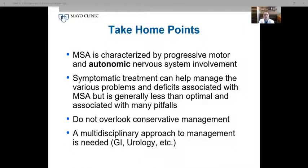Finally, I would like to conclude with some take-home points. Multiple system atrophy is characterized by progressive motor and, very importantly, autonomic nervous system involvement. Symptomatic treatment of autonomic failure in multiple system atrophy can help manage the various problems and deficits associated with multiple system atrophy, but is generally less than optimal and associated with many pitfalls.